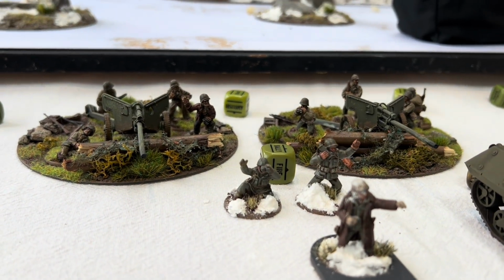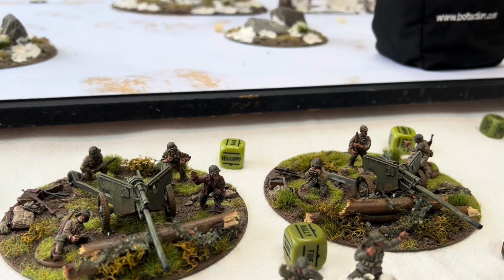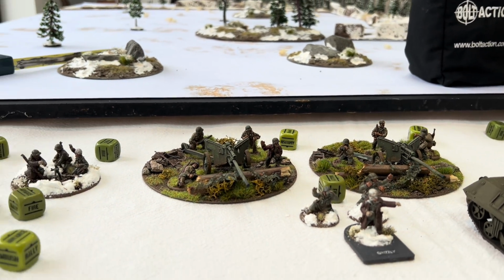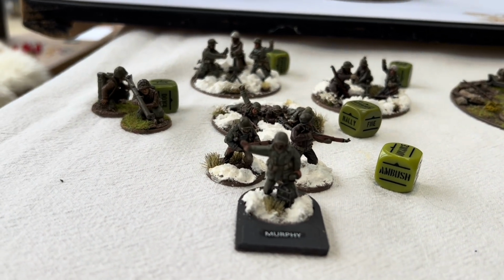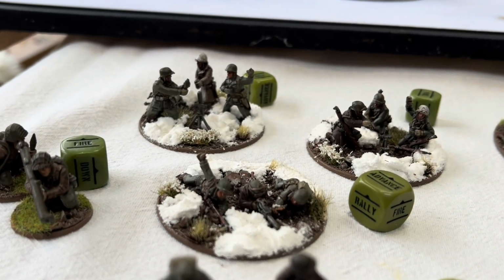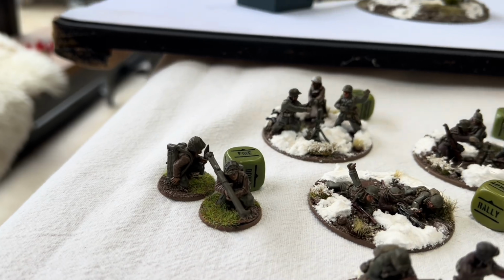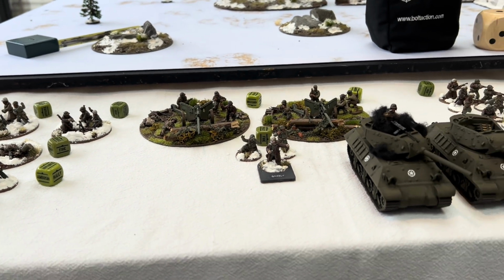Then Grizzly is leading up the artillery platoon, so I've got 2 heavy anti-tank guns, quite expensive, 100 points each, but I think I'm going to need them. And then finally, the heavy weapons platoon is headed up by Murphy, who's got 2 assistants with rifles, a medium machine gun, 2 medium mortars, and a bazooka. So there we go. That is the US Army.